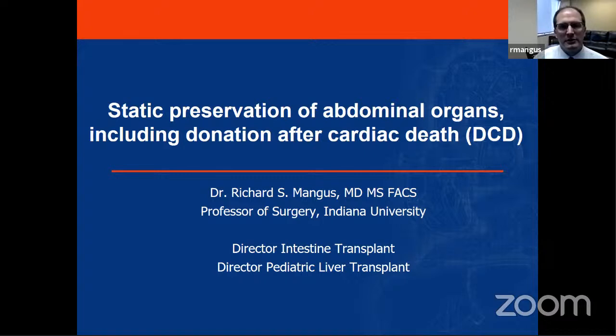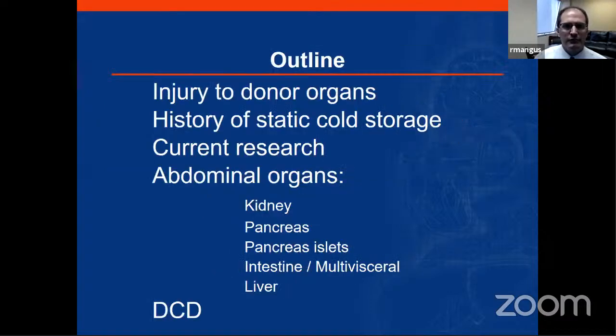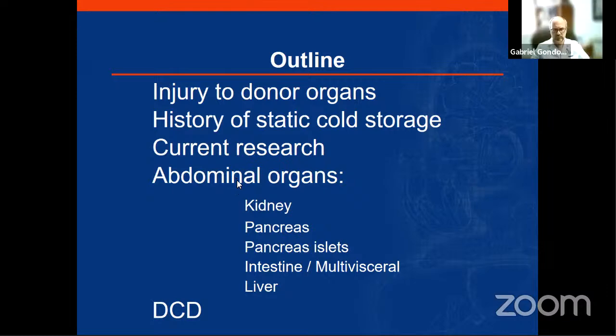I'm going to speak about static preservation of abdominal organs, including a good discussion about donation after cardiac death, because we find that choice of preservation solutions may be very important in donation after cardiac death. To start out with, I'm going to give you an outline. We're going to talk about the injury that occurs in organ donation, history of static cold storage, current research in the area, and then I'm going to spend a brief amount of time on each of the abdominal organs: kidney, pancreas, islets, intestine, and most of my time will be spent on liver, and then donation after cardiac death.